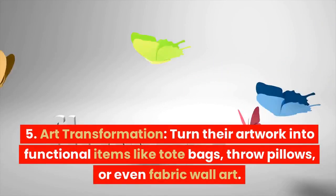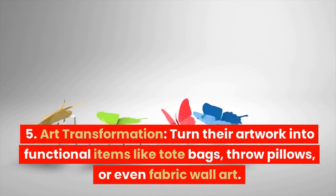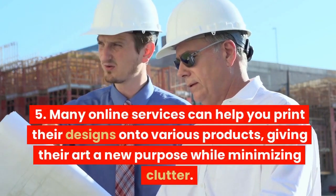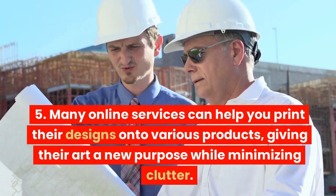5. Art transformation. Turn their artwork into functional items like tote bags, throw pillows, or even fabric wall art. Many online services can help you print their designs onto various products, giving their art a new purpose while minimizing clutter.